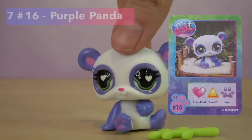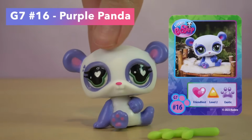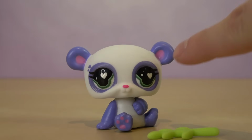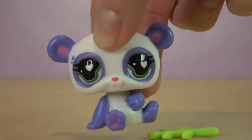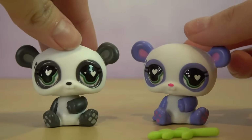So this is actually apparently a variant of the signature panda that we saw earlier. This one instead has purple markings and pink patterns on the inside of its ears, and on its cute little paws. Also it has a hot pink nose, which I love. Yeah, all in all, other than the purple and pink, they're very similar.